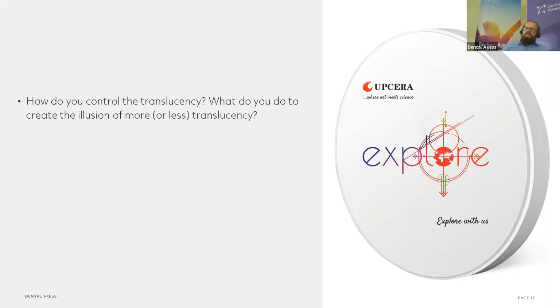Yeah, definitely. I'm trying to place everything. Can you also change the illusion of more translucency? Because that's pre-sintering, that is of course nearly impossible. It makes it a little bit more complicated in my experience. But do you do things afterwards?